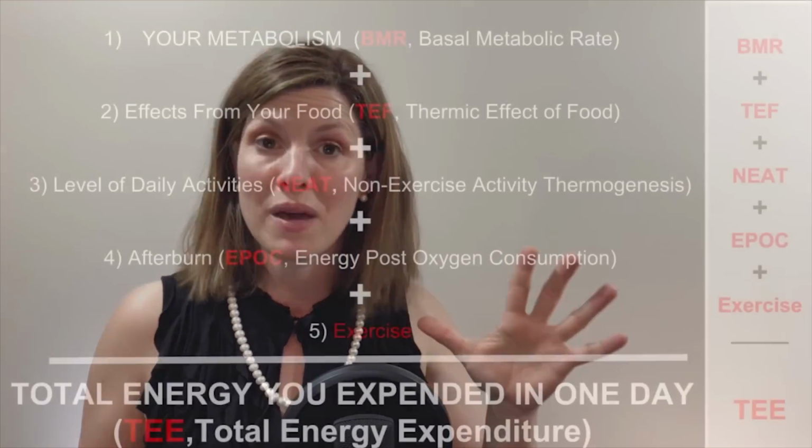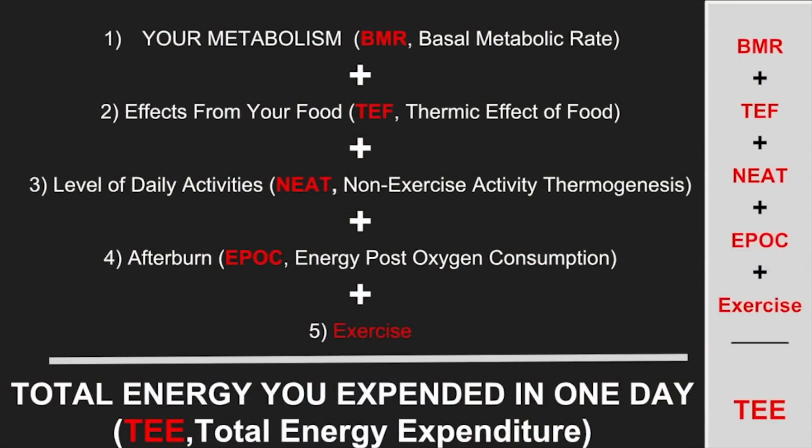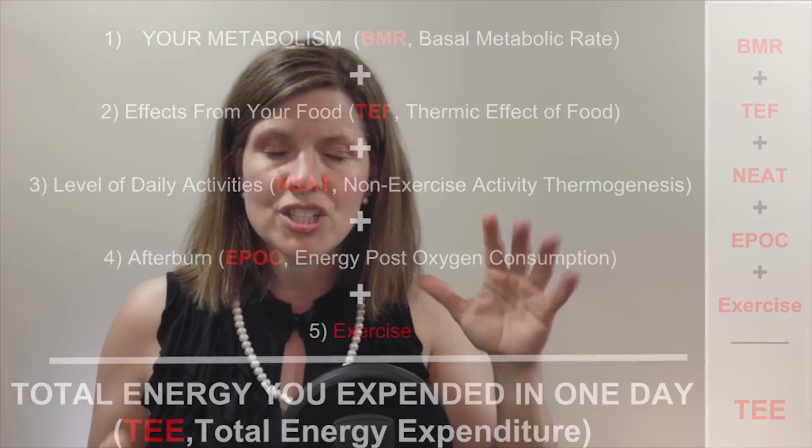All right, we've done it. You've got the 5 parts of your total energy expended in one day. That was your metabolism, followed by the types of food that you eat and the daily activity, not including exercise, followed by your afterburn, and of course, the ever so popular exercise. Add those all up, and those are the calories out. Those 5 components of your total energy expenditure change dramatically throughout the day and throughout the weeks. This is a flexible and dynamic number.